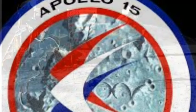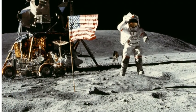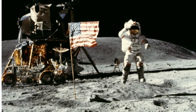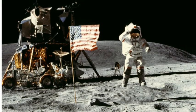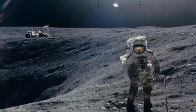Apollo 16 was the 5th mission to land men on the moon. It was also the 2nd flight of the lunar roving vehicle. Apollo 16 landed in the Highlands area, which was not yet explored. This mission was the first to use an ultraviolet camera and spectrograph on the moon.